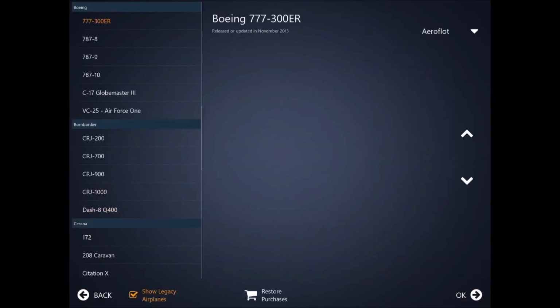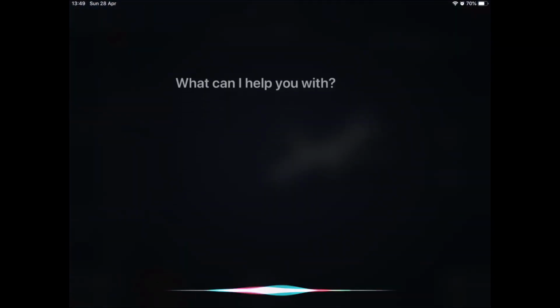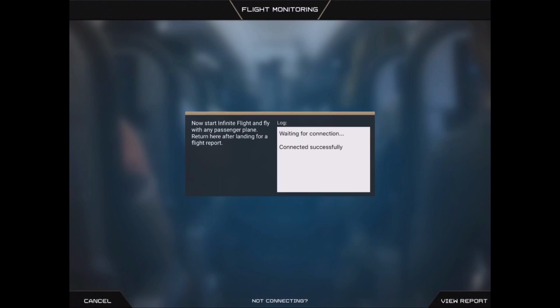So we'll be using a Qatar Airways 777-300ER A7BAB in the Qatar Airways One World livery. I don't know why Siri just came on. So yep, I'll stop the music now. Siri, cancel it, and we'll redo it, and it should restart now.